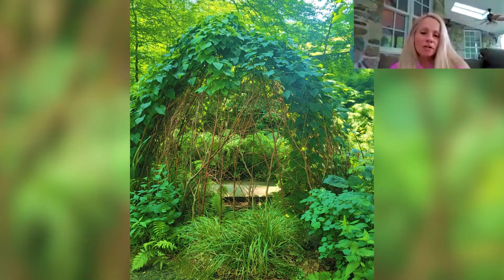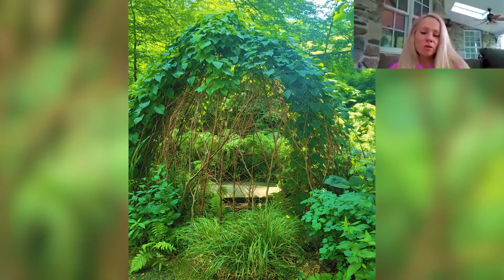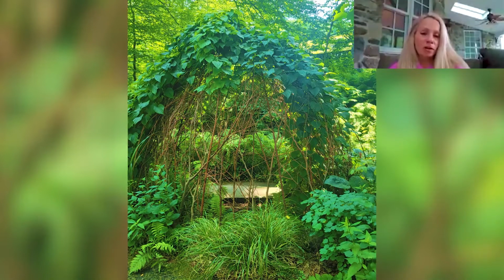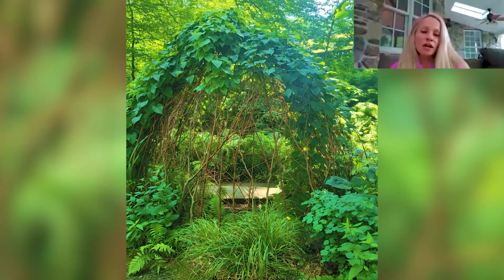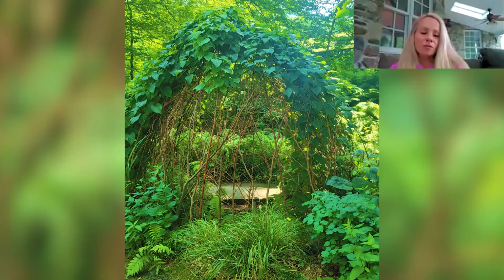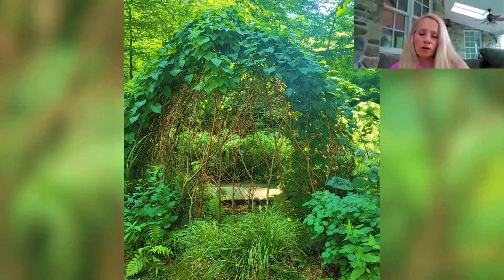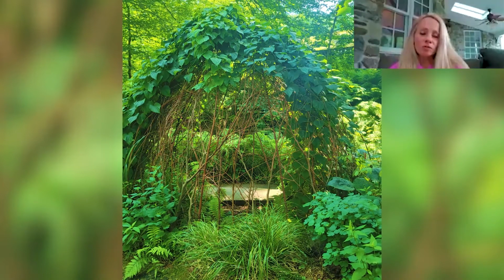I really loved how they made a shady bench by incorporating willow branches and a vine to climb over the top. This is a great way to repurpose your branches, and it's a great way to create a shady spot in your garden by allowing a vine to climb over those branches and create a little moment of solstice. So a little moment of pause, a little moment of cool, and a really fun way to repurpose fallen branches.